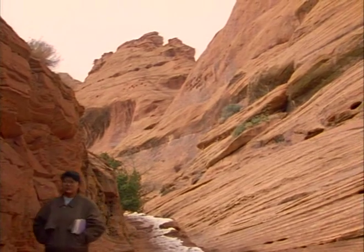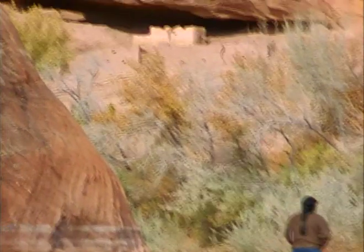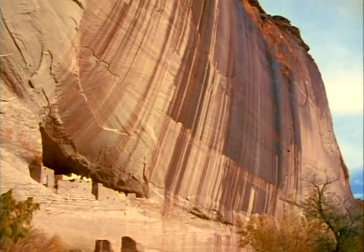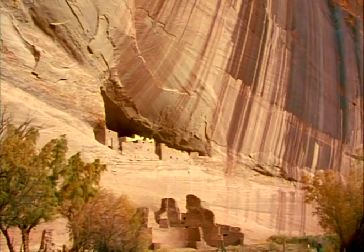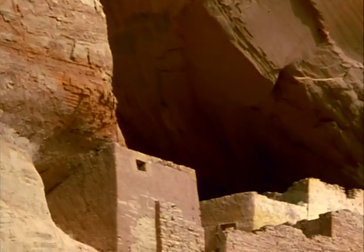As students explore the geology of Canyon de Chelly, they discover something unusual in the cliffs above. Centuries ago, Native American people built their dwellings in the nooks of sandstone cliffs. Arched caves are carved out by the combined forces of surface water and groundwater.